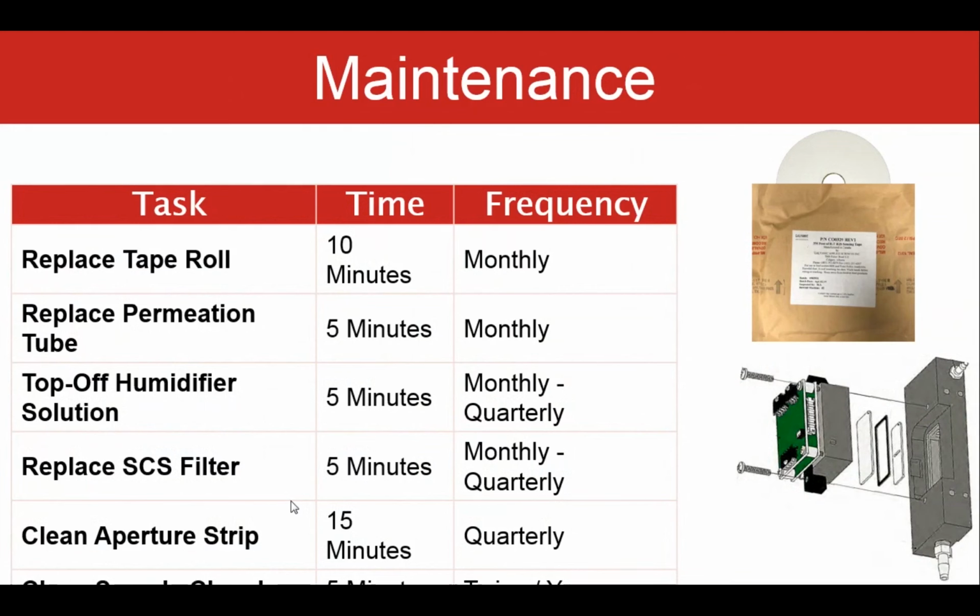The humidifier itself, the permeation tube can be changed. It says here monthly, that's not correct. It would be done more like on an annual basis. The humidifier solution, you can top that off basically monthly or every time you change the tape.